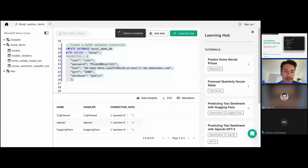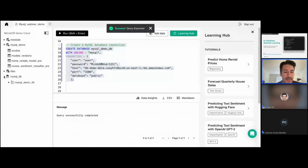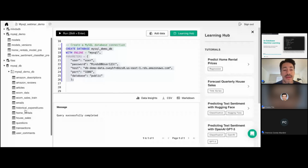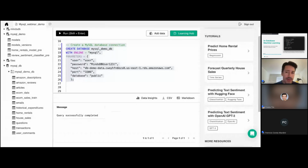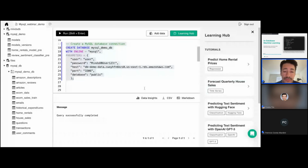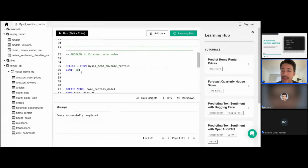As soon as we run this, we see that we have a new section in the menu, and then we have many demo data sets that you can go and play with and build machine learning models to learn. There's also the learning hub. So if you want to follow any of the examples that we have for forecasting, regression, time series, classification, etc., please have a look at that. Now, for this particular example, we're going to start with the Hello World of MindsDB, which is a home rentals data set. Let's look at that data set for a second.